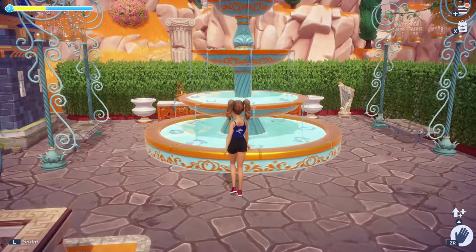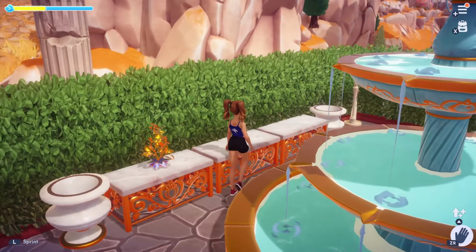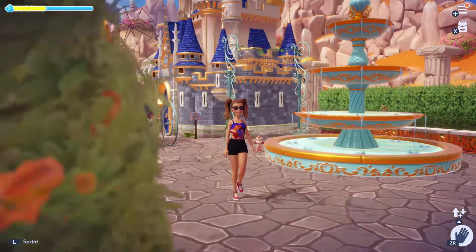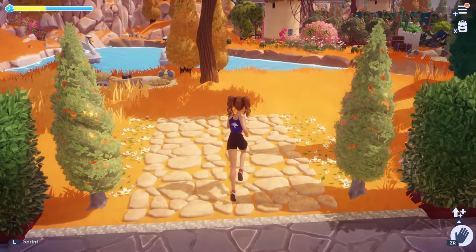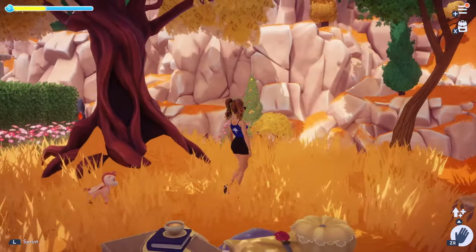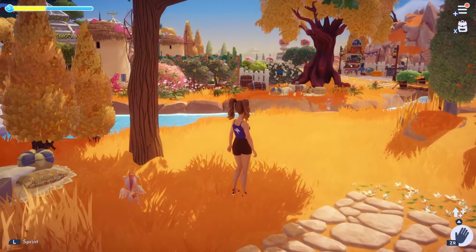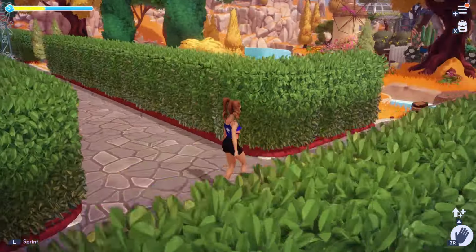So this is just a nice seating area, and I ran out of items to add here, but just a fancy fountain area there. I am not doing good with the camera here. Out here is just some more relaxed picnic area and some trees and foliage by the river there. Yep, so that's that part of it.